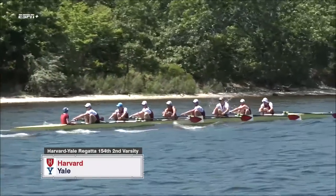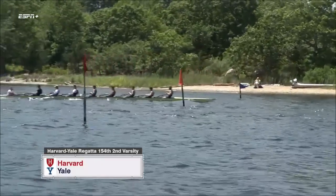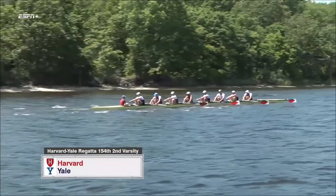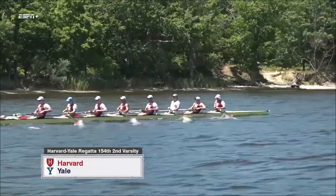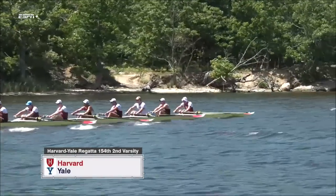Okay, we have just gone through the half-mile to go mark, which are stakes, and it looks like Harvard, I didn't take a time, I apologize, stretched it out just a little here. Yale's closer to shore, maybe gets a little better water in this little section of the racing. Better water, maybe a little less of the tailwind. It's negligible.